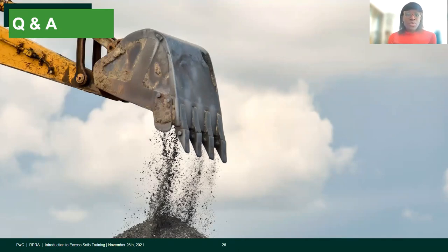The first one we have is from Jeff, and he asks, for large municipalities with multiple divisions and service areas, is there only one account for the entire municipality with multiple users, or would each division or service area create their own account? Okay, so it's my understanding that the registry itself has a unique identifier, and that is the CRA number. So in theory, only one account can be created by the municipality.